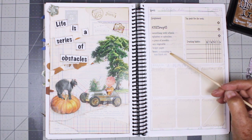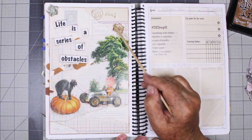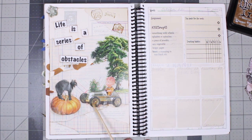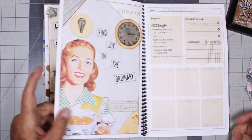And the bonus is a stamping in non-black ink. So I had these little travel stamps here, and I did those in brown ink. And so life is a series of obstacles, and this little boy is driving his little sports car, and he comes across this black cat on Halloween. So that was week 43.